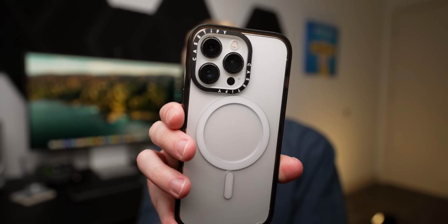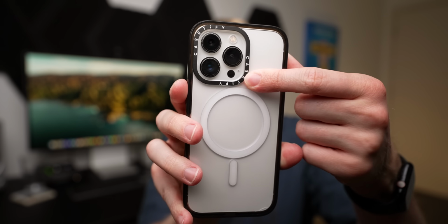Are you really gonna tell me that Apple's main new feature is a larger camera bump? I mean, look at the size of this thing.